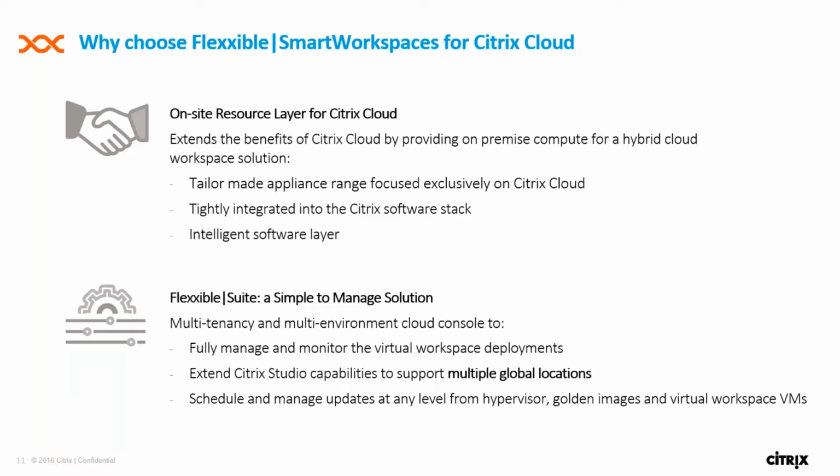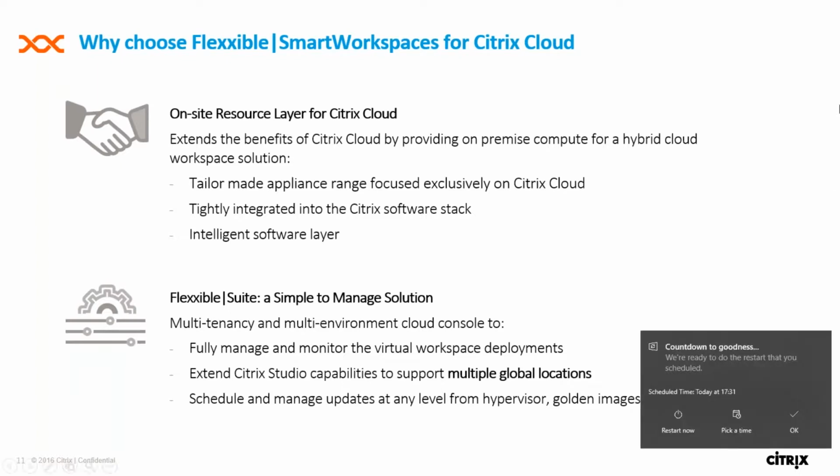So as a result of the many years that we've worked closely with Citrix, we are very tightly integrated into the Citrix software stack, and we deliver an intelligent software layer over and above the resource layers that you might see from our competitors. So very focused, very tightly integrated, and an intelligent layer.